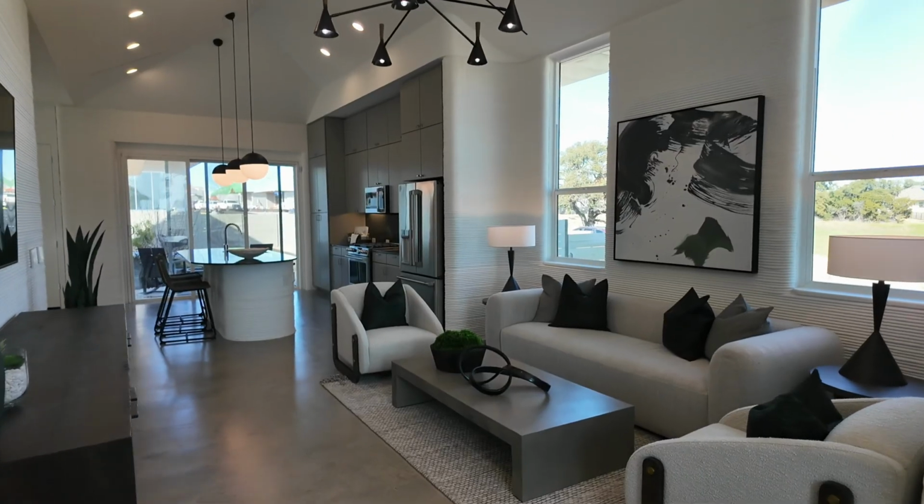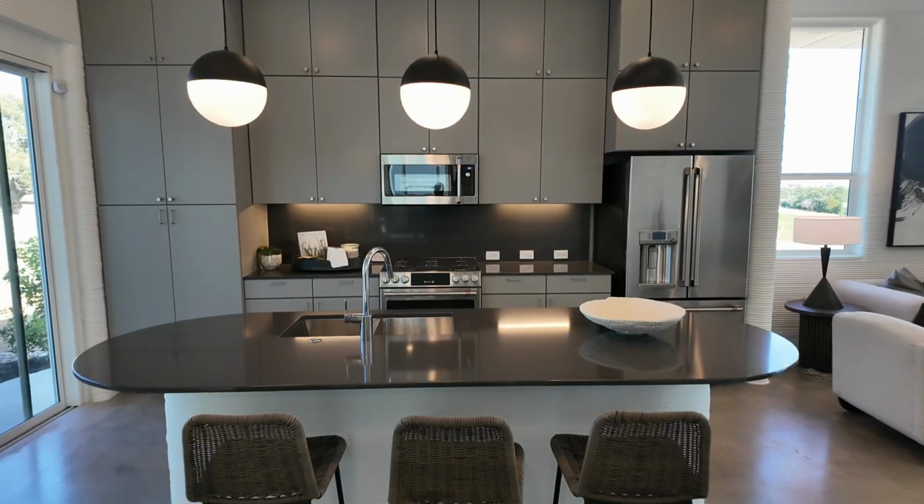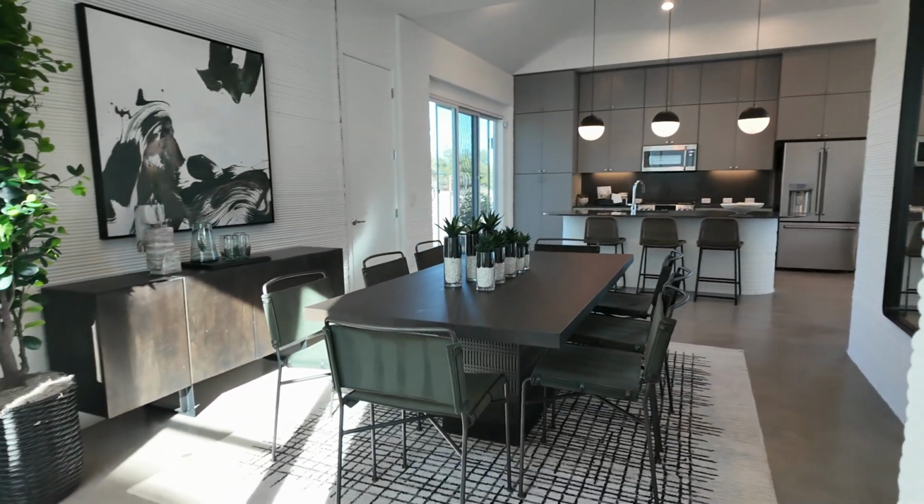With inventory ranging from the mid-400s to the high 500s, Lennar has given buyers the unique opportunity to own a truly state-of-the-art home.